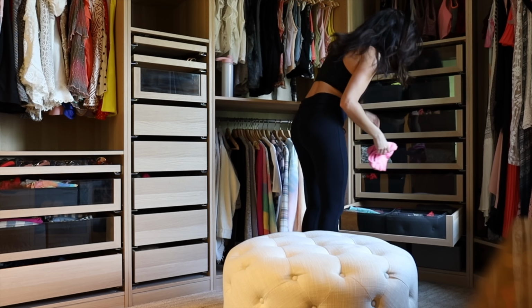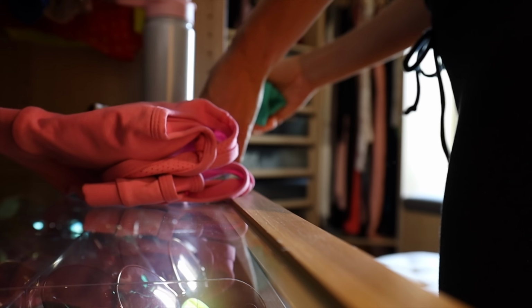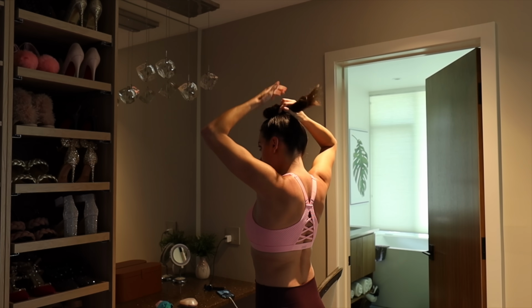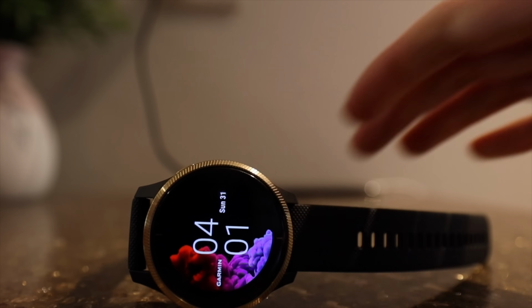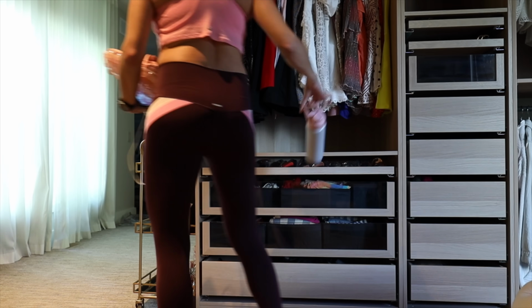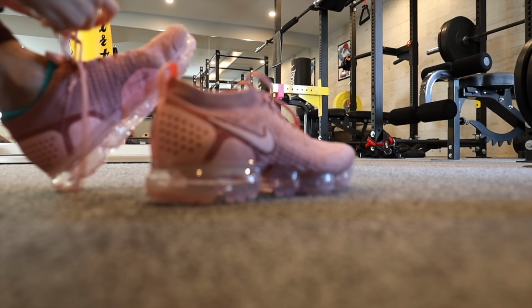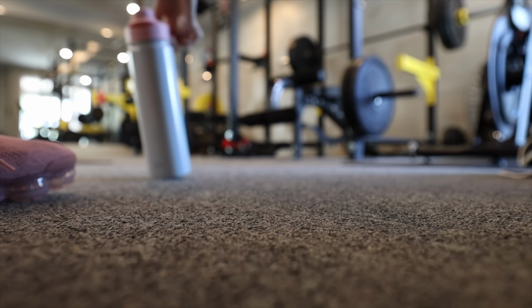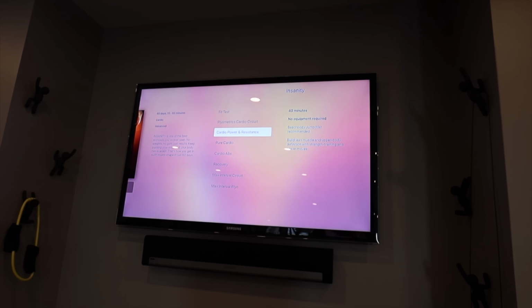I switched out of my walking clothes, which was really just some comfy loungewear, and I put on some capris from Aerie and a bra top, and then I grabbed my fitness tracker. A lot of you guys have been asking about it. I absolutely love it. I've been using it for quite a while, and I have a pretty strong opinion about fitness trackers since I've tried pretty much all of them. I love this one. I will link it down below for you guys, the exact model I have, but I love it.